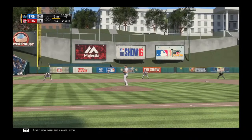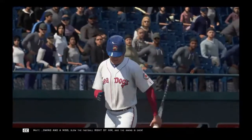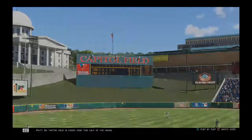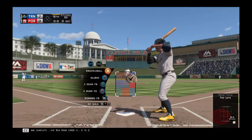Ready now with the payoff pitch. Swing and a miss. Blew the fastball right by him, and the inning is over. So they're held in check here this half of the inning. 5 innings complete. The Sea Dogs lead it 3-2.